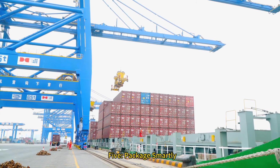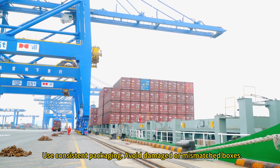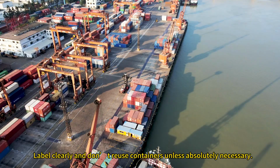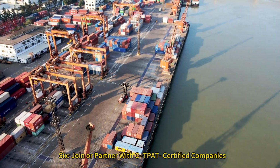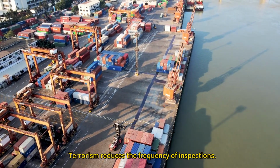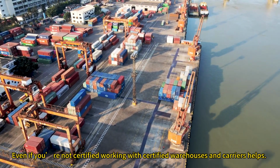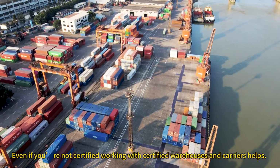5. Package smartly. Use consistent packaging. Avoid damaged or mismatched boxes. Label clearly and don't reuse containers unless absolutely necessary. 6. Join or partner with certified companies. The Customs Trade Partnership Against Terrorism reduces the frequency of inspections. Even if you are not certified, working with certified warehouses and carriers helps.